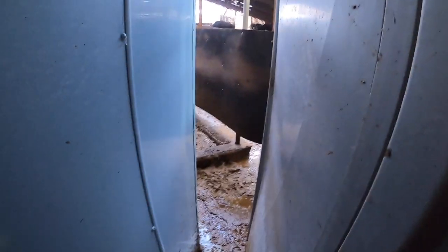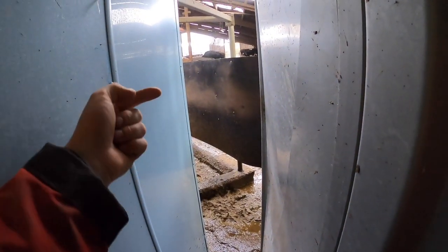In front of the robot there's a separation gate for the cow. You can see that just through there where she's going to exit. There's a gate that comes across from here, and I can segregate her out if I need to do any work with her or she needs to see the vets.